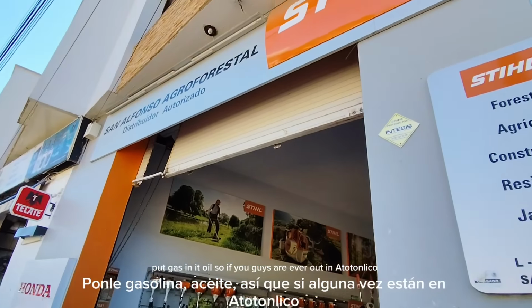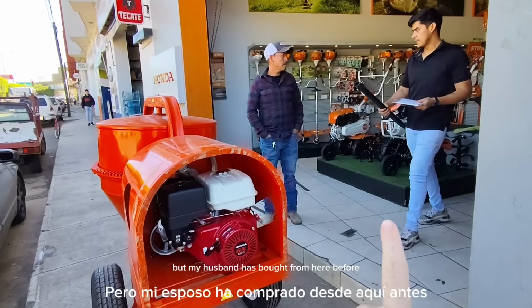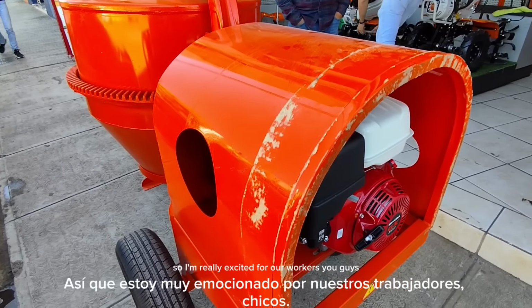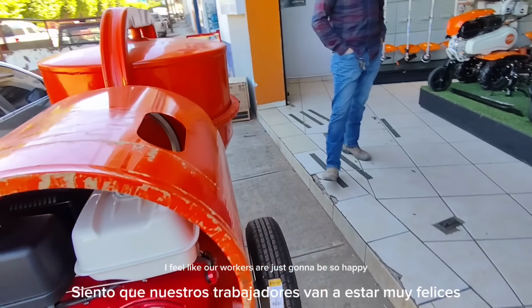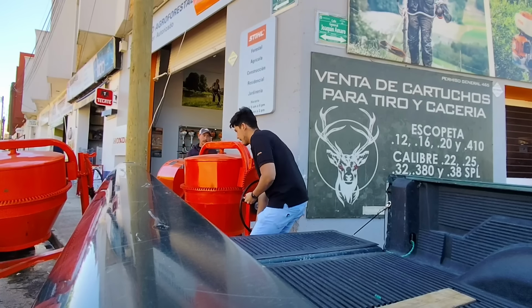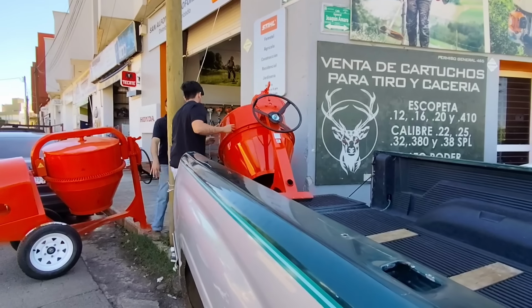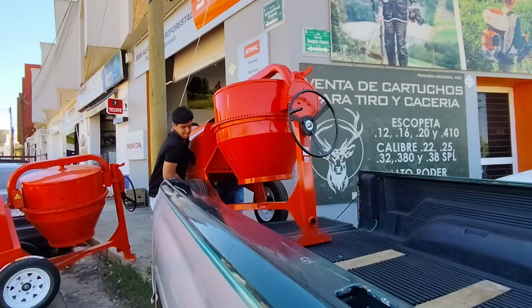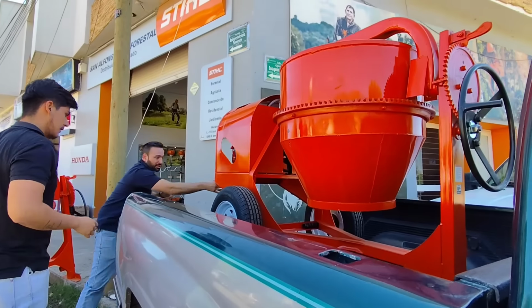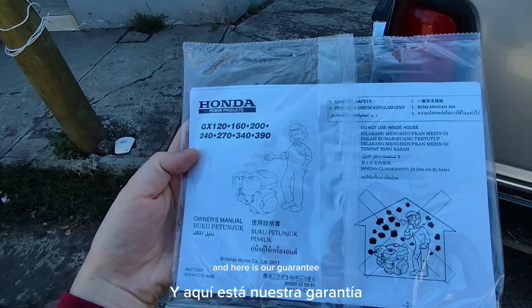So if you guys are ever out in Atotonilco, this is the place to stop at. We went to a couple other stores, and I didn't know this, but my husband has bought from here before, and he said the equipment's really reliable. So I'm really excited for our workers. I feel like our workers are just going to be so happy. I can't wait to show them. And here is our guarantee.